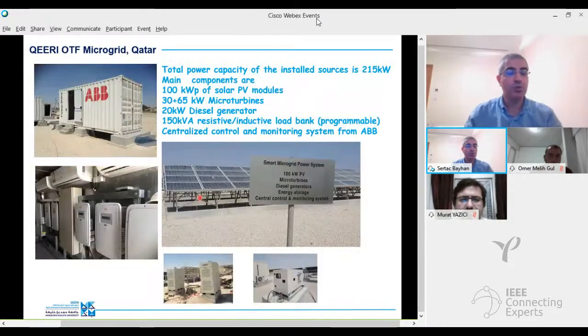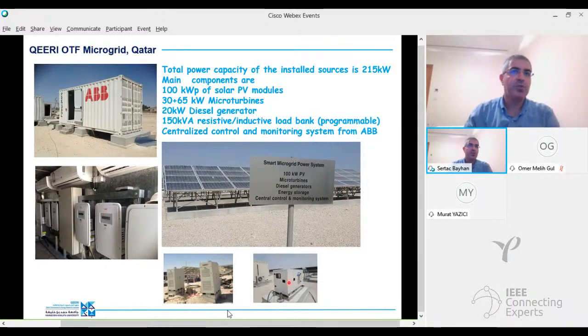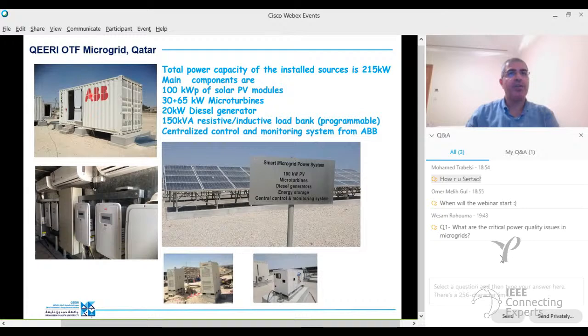After that, we also have good facilities in the field. For example, let's look at the first one. This is the Kiri OTF microgrid outdoor test facilities, and the total power capacity of this is 215 kilowatts. We have 100 kilowatt peak solar PV modules, you can see here. We have two micro turbines of 95 kilowatts, and we have 20 kilowatt diesel generators. And of course, we have around 150 kilovolt ampere resistive and inductive load bank, which can be programmable, and we have a centralized control and monitoring system.